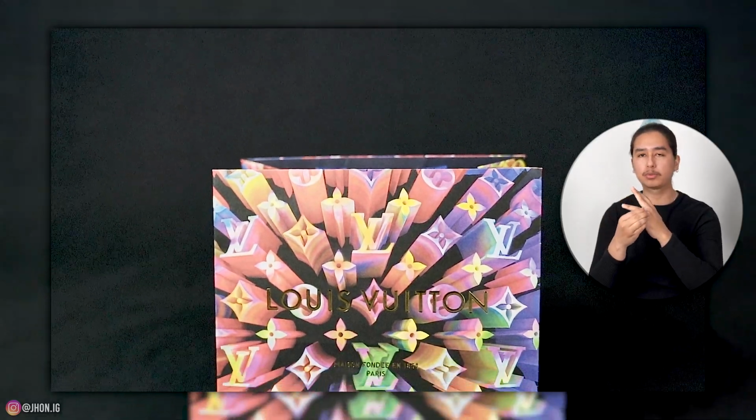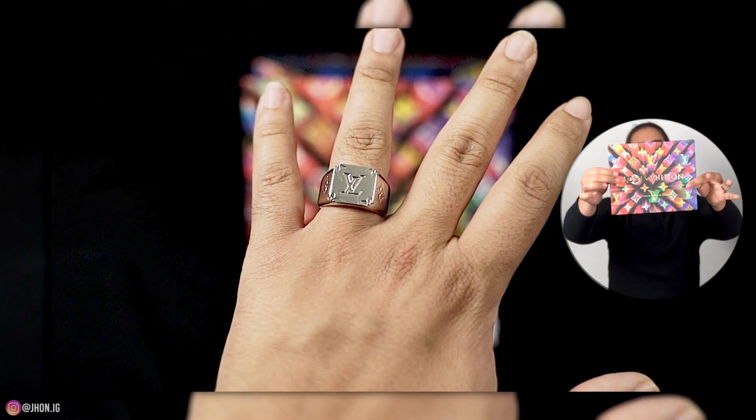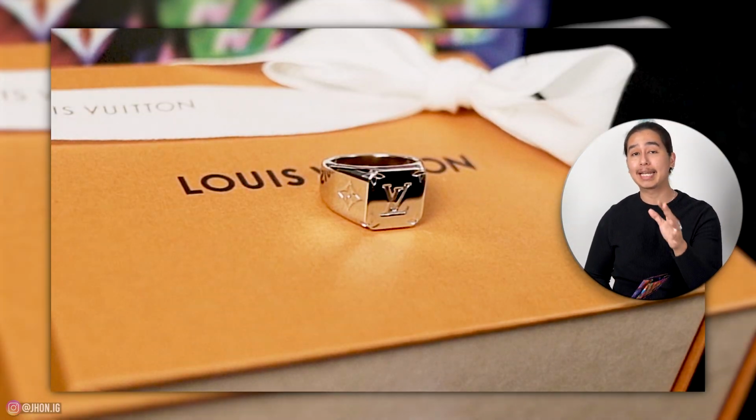It's this beautiful LV silver ring. It's subtle. It's got the LV logo right there. And obviously it came in this little beautiful bag. I just love the monogram and the design that they did for the holiday season. I don't know how much longer they're going to keep it, but it's pretty dope. I just want to show you this because it's cool. But let's move on to the next thing my girl got me for Christmas, and I think it's so thoughtful.